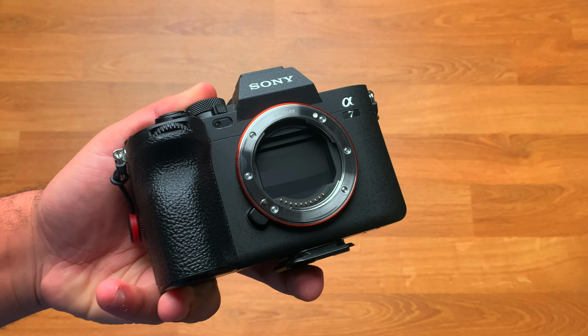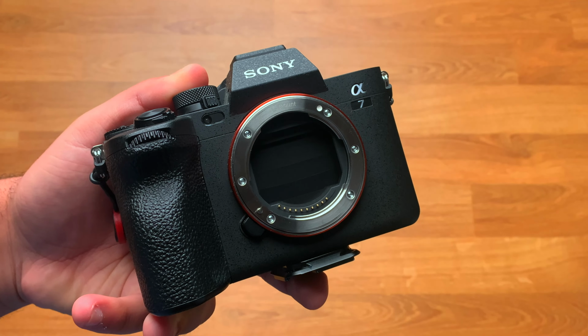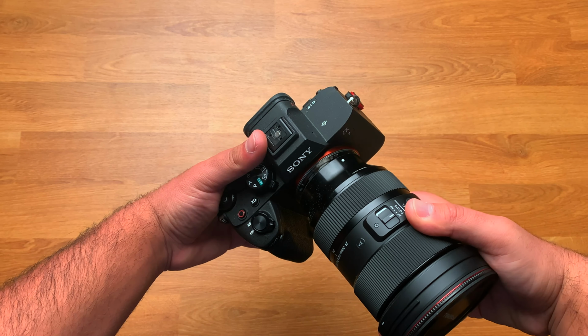Now, if you're thinking about buying the A7IV, finding lenses won't be a problem. The A7IV is equipped with an E-mount and takes E-mount lenses, which, if you don't know, is the same lens mount used in almost every Sony camera. So you have a ton of lens options from Sony to Sigma to TT Artisan, Viltrox, Rokinon, Samyang, Tamron, etc.